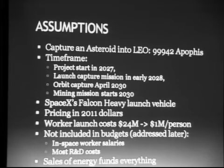So why capture an asteroid? The main reason is to gain convenient access to its resources. Even a relatively resource-poor, low iron, low metal asteroid such as 99942 Apophis contains 27 million tons of resources, about 20% of which is iron, most of which is oxygen, and it still has large quantities of everything else that we would need, except possibly nitrogen. But we expect it has significant quantities of water and carbon as well.